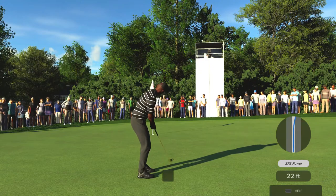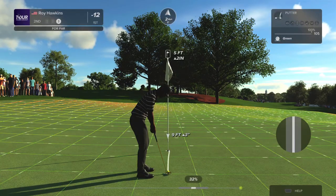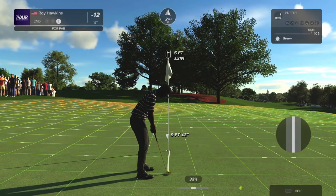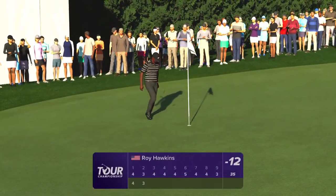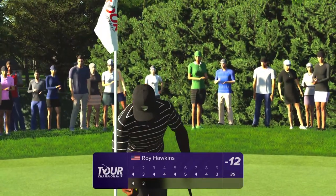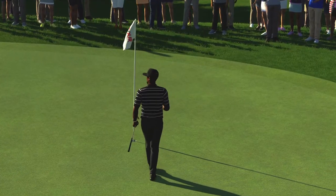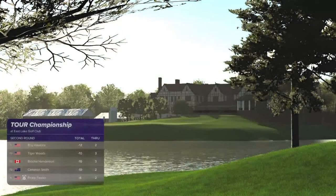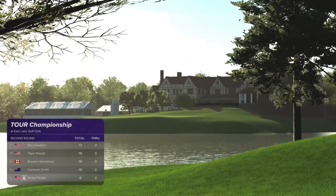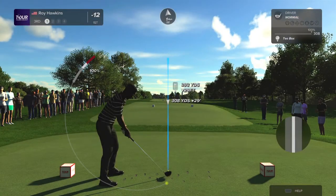Ouch, that hurts. This putt just 5 feet away from the hole. This is looking solid, what they wanted. And there it is. And with that hole behind them, they currently lead ahead of Tiger Woods, who's second. Let's see what happens here at the third hole.